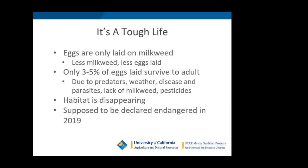It's a tough life for monarchs. The eggs are only laid on milkweed. So the less milkweed we have in the area, the fewer eggs that are laid. After that, only 3 to 5% of the eggs laid actually survive to adulthood. This is due to predators, weather, disease and parasites, lack of milkweed and pesticides. Their habitat is largely disappearing in California. They were supposed to have been declared endangered in 2019. But the federal agency that's working on that is still working on that.